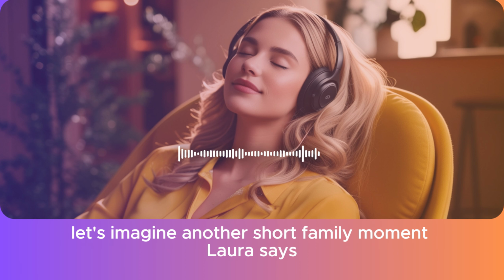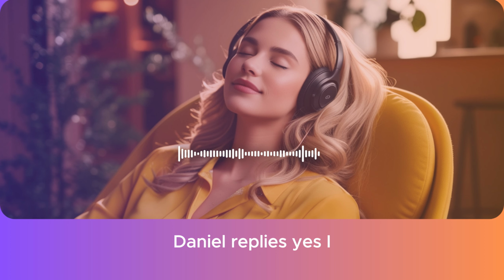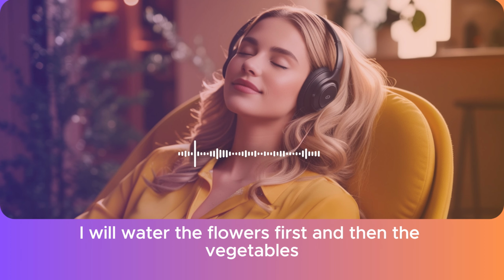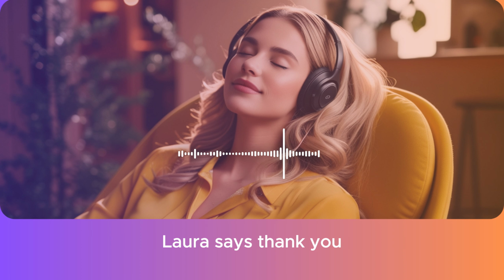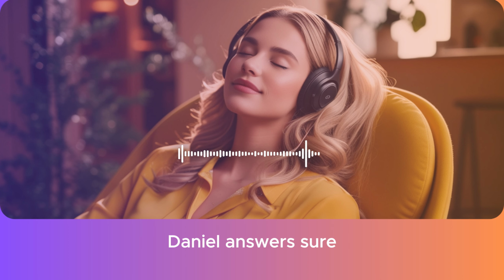Let's imagine another short family moment. Laura says, "Daniel, can you help me water the plants?" Daniel replies, "Yes, I will water the flowers first and then the vegetables." Laura says, "Thank you. Can you also check if the garden needs more soil?" Daniel answers, "Sure, I will do that."